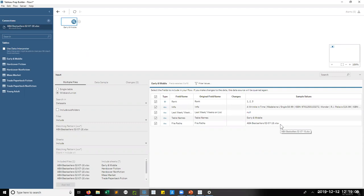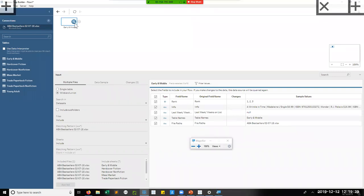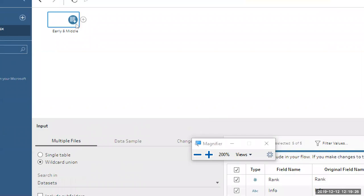So let's see what happened with our input tool. When you have a union inside an input tool, in our case, when you bring all the sheets in from one workbook together in one input tool, you have that small plus appearing in the input tool icon. That's always a good indicator to pay attention to and understand whether you have multiple sheets there or just one from this workbook.